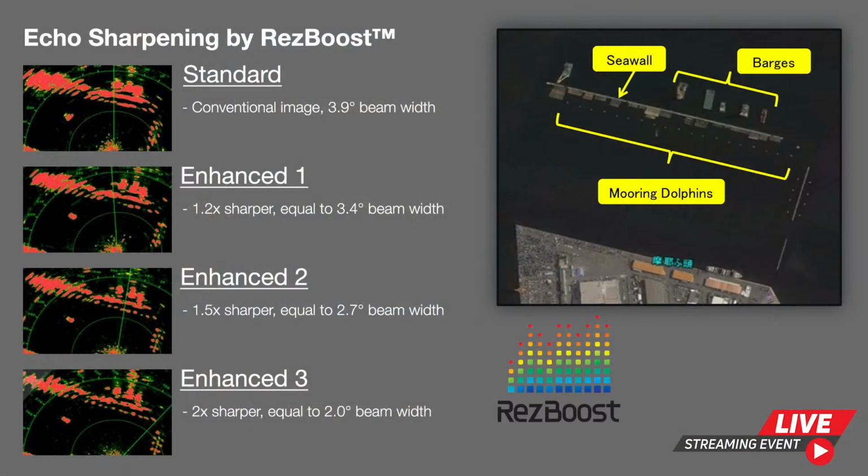We do. So this image here shows how Res Boost works with standard, Enhanced 1, Enhanced 2, Enhanced 3. Now you can see in the standard mode that you've got these mooring dolphins here, which are basically piers that the boats and ships can tie up to. In standard, the resolution isn't as sharp, and it's not as clean. But as you start going through the different enhanced modes, by the time we get down to Enhanced 3, you can pick out each one of those mooring dolphins individually.